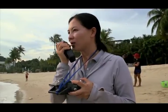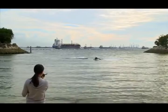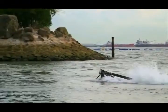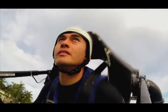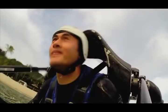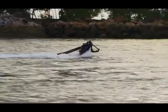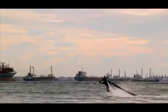So here we go on the count of 3. 1, 2, 3. Looks easy, huh? Well, think again. This is tricky stuff. I feel like I'm dragging along the surface of the water. I can't actually get any real height. Finally, my feet are out of the water. I'm up, I'm up. Then I'm down.